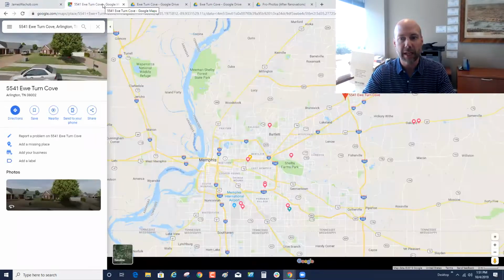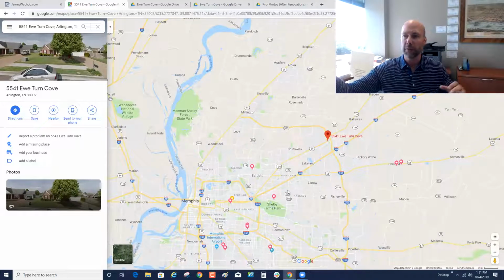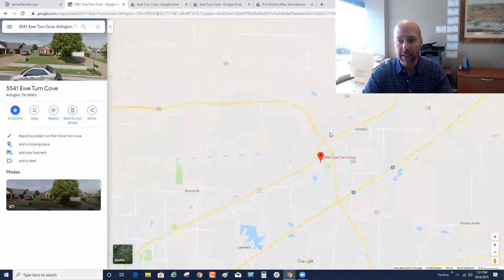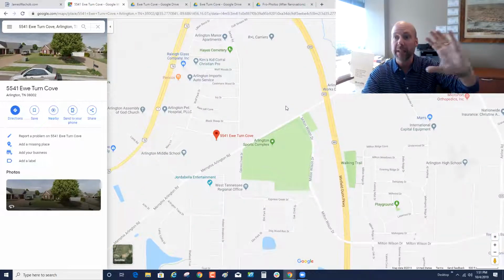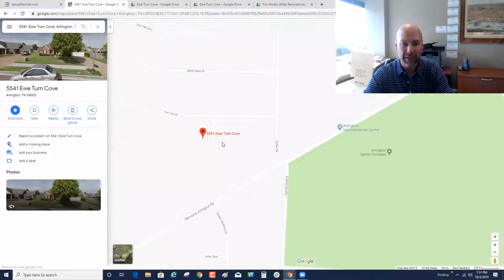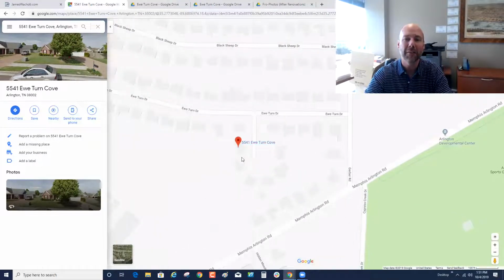First, let's start by looking at a map of Memphis. So from downtown Memphis, you take Interstate I-40, which runs east to west from the East Coast to the West Coast, and you go past the Wolf Chase Galleria into a little town called Arlington. And Arlington is just a great little area. A lot of young families moving out that way, a lot of empty nesters moving to be near the grandkids, right? This is in a cul-de-sac, or a lot of people in the Mid-South call that a cove. So in the South, we say 5541 U-Turn Cove.